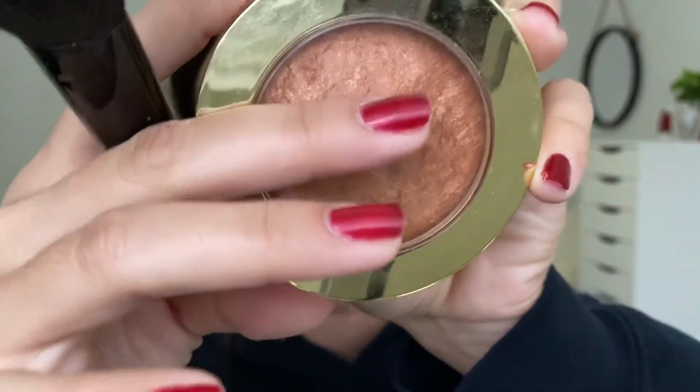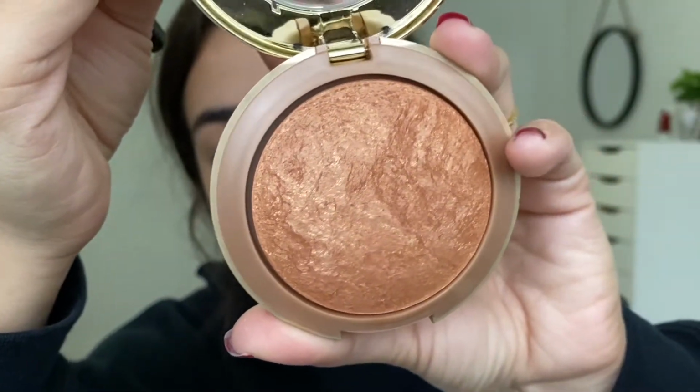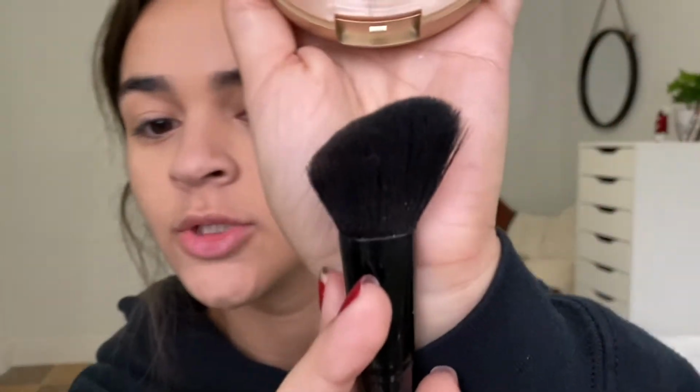Then I'm going to just take this Baked Bronzer by Milani, and it is so pretty. This one is in the shade 5, and I'm gonna apply it with this brush right here. I'm pretty sure I got this at the dollar store, and it is so good. So now I'm just going to apply it mostly on my cheekbones just to add some color back into my skin.